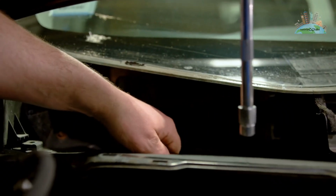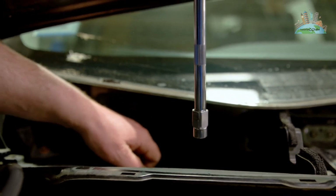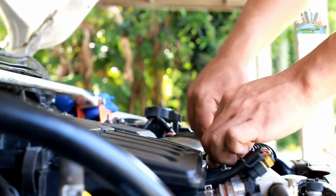Check your car. Before hitting the road, check your car's oil, tire pressure, fluid levels, and brakes. A well-maintained vehicle is less likely to break down in the middle of nowhere.